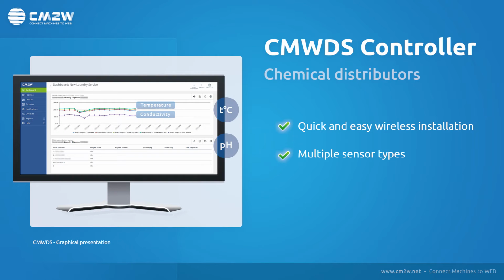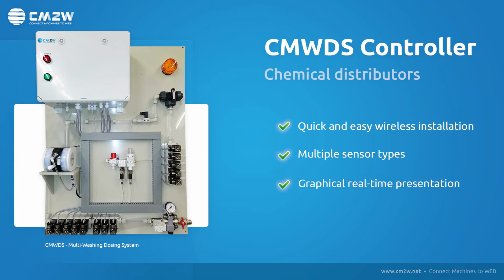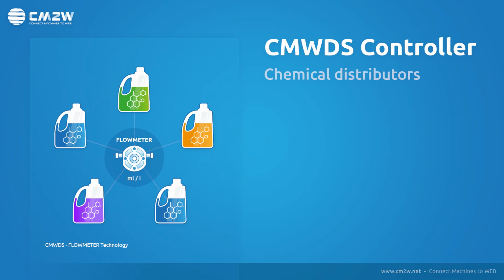The software platform provides graphical real-time presentation of temperature levels during the washing cycles and pH levels at the end of the washing cycle. Another great benefit of the CMWDS system includes precision dosing due to the flowmeter technology for maximum effectiveness of the washing process.